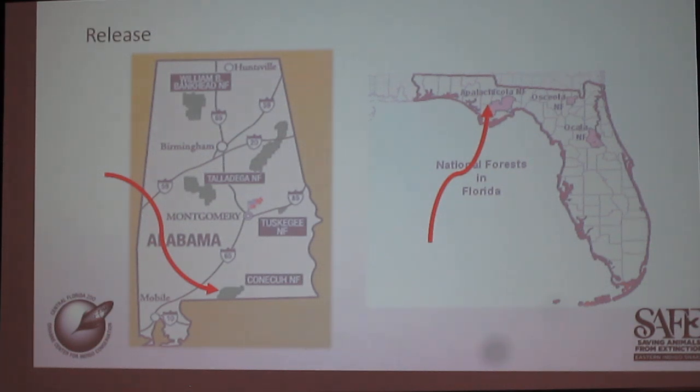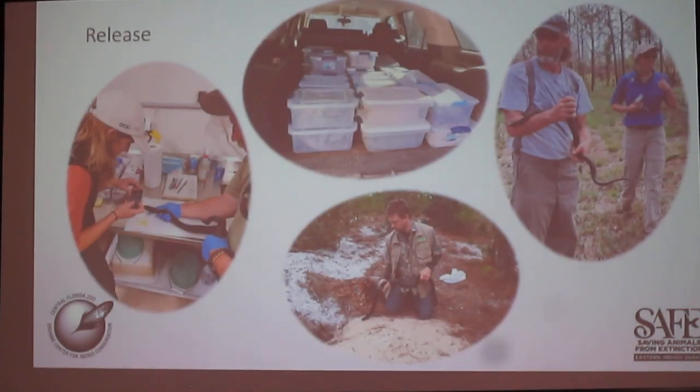So we transport the snakes individually in our little containers there. We take photos before we release them, get their mug shots. Take a photo from the top, photo from the right side, left side, and the bottom. Each snake has unique physical characteristics.